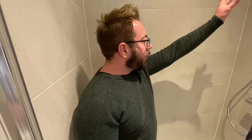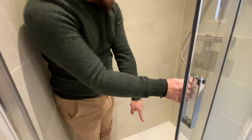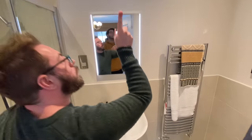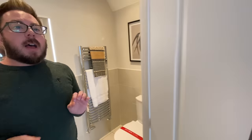Confirmation. Shower with a mixer. Beautiful gliding door. Oh, it's got a nice glide. It's a quality shower. And you've got your central drain point and it's low profile. Towel rail, extractor above because it doesn't have a window, but it does have the ventilation. Yeah, it's a beautiful ensuite.